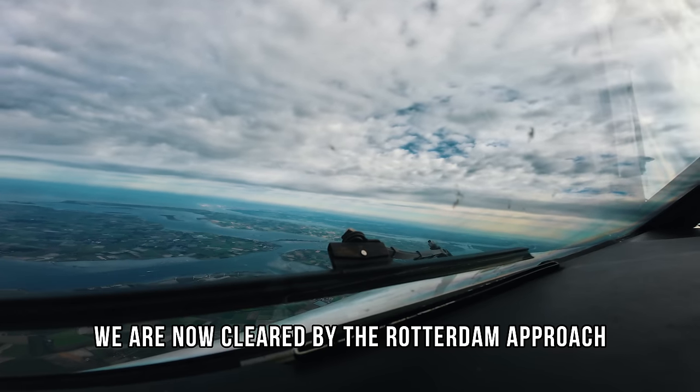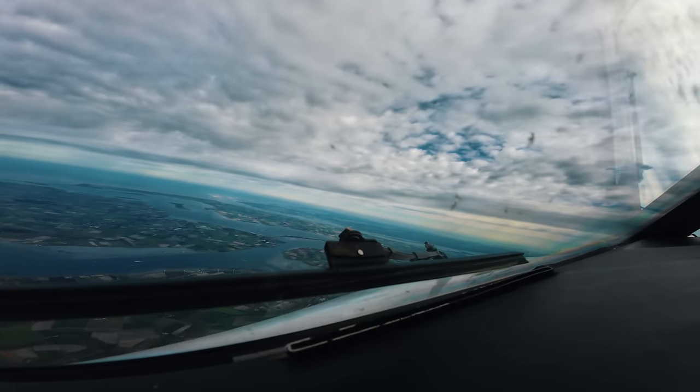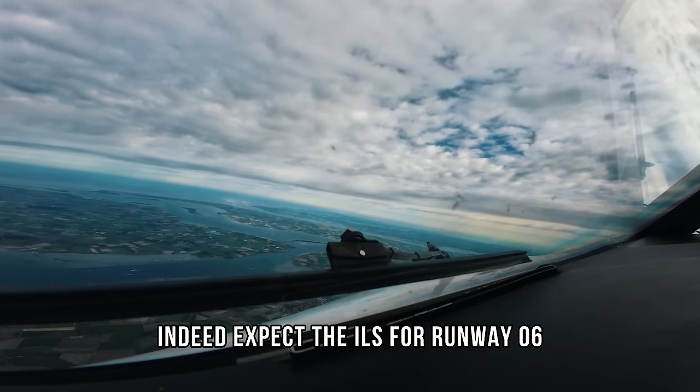We are now cleared by the Rotterdam approach to the point Hellhole, which is in the neighborhood of Hellevoetsluis. They also confirm now that we can indeed expect the ILS for runway 06.